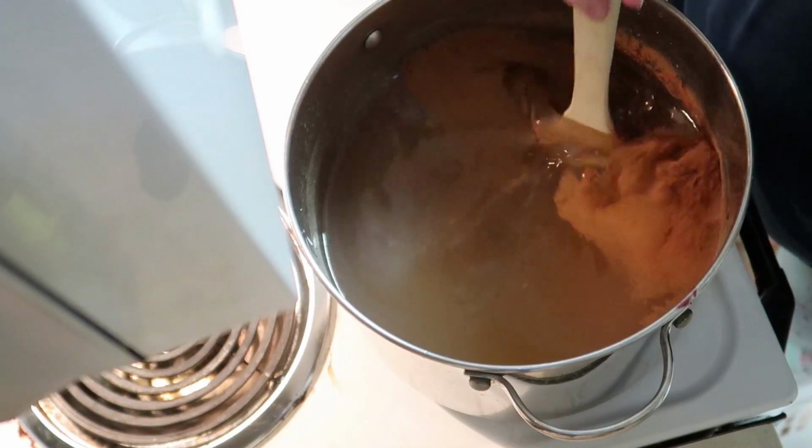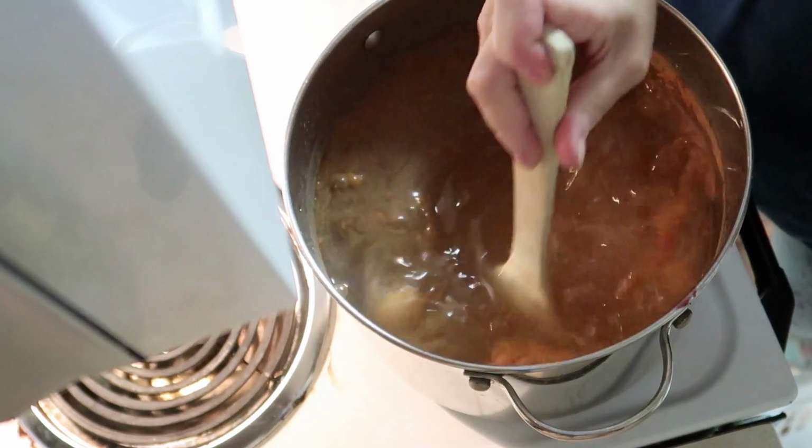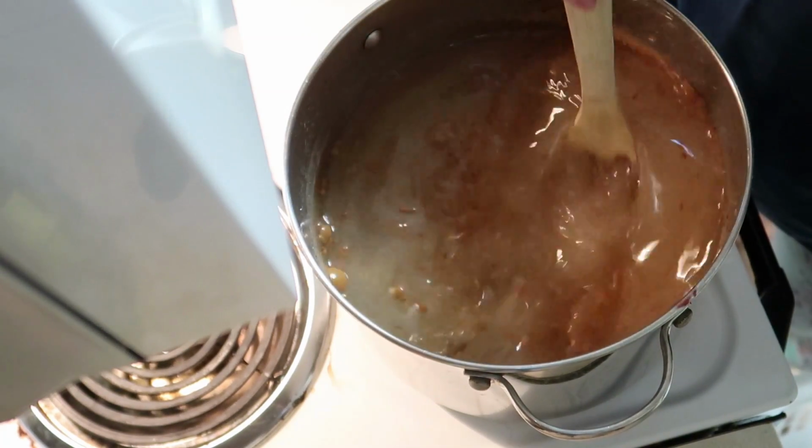And then you're just going to stir that up. You could always add some vanilla or a vanilla bean to this as well, or put a vanilla bean in each one of your jars. Then you'd have like a spiced vanilla peaches.